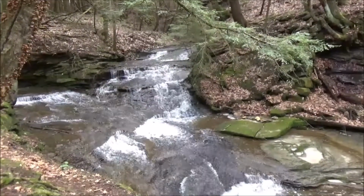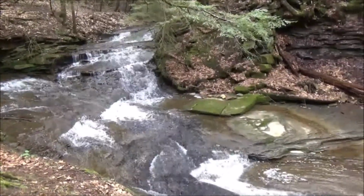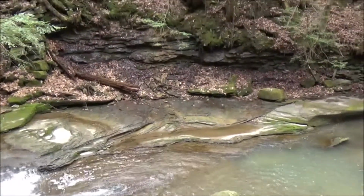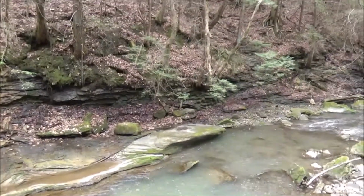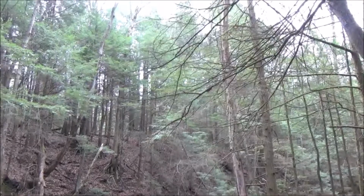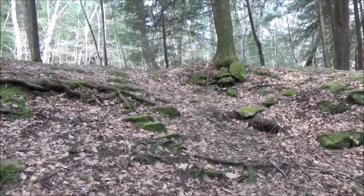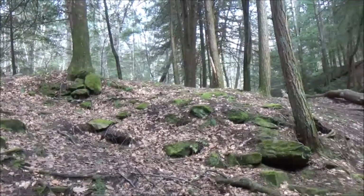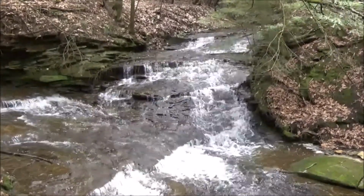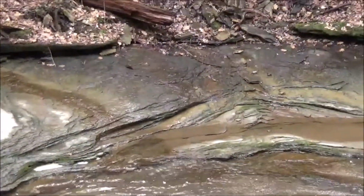Here's a view of the falls. I believe the name of these falls are Watson Run Falls. The rock formations are very similar to those along the Howes Hollow Trail at McConnell's Mill State Park. You just want to use caution while viewing the falls because there are exposed roots and rocks. So just proceed with caution. This rock formation is really neat.